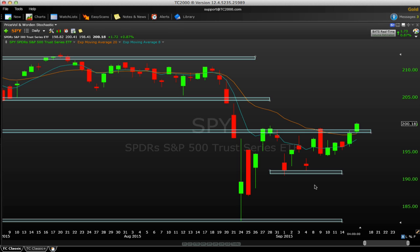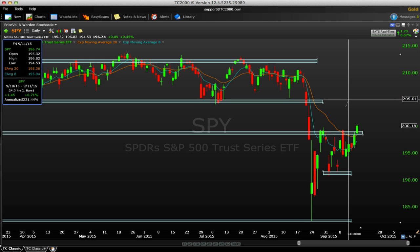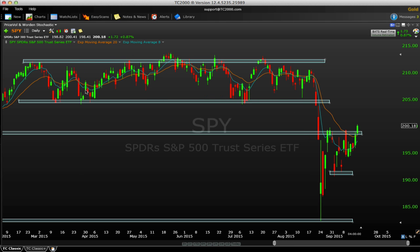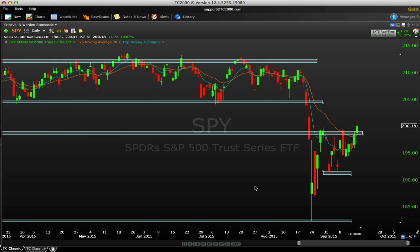If we go back down to a daily chart, you can see here there is some space to rally. The next major level of interest is up here right around 205 in the SPY, and that is the breakdown level. That's the lower end of the range that we traded in for 5 or 6 months, basically since March of this year. So that's the next big target that we need to reclaim.